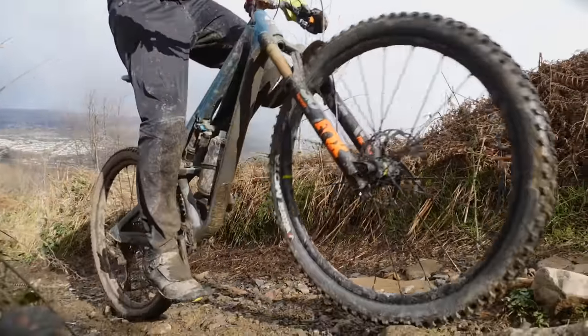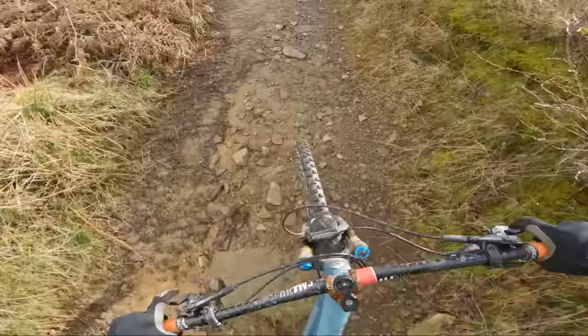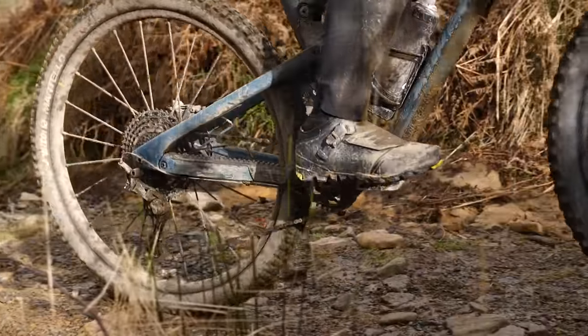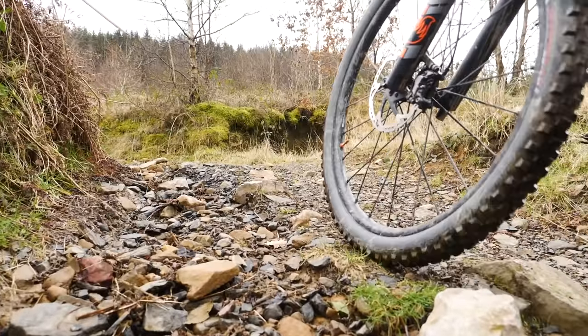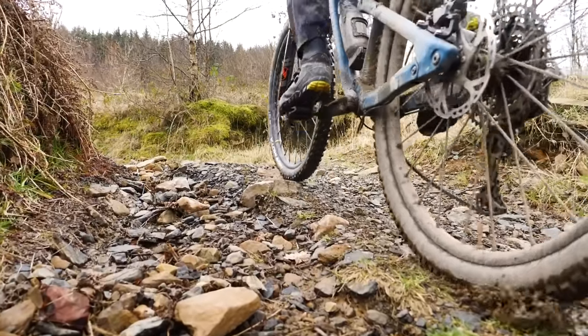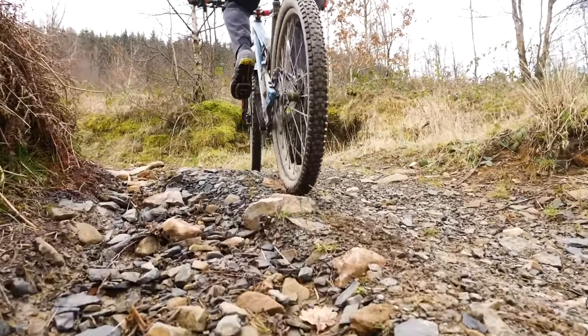Climbing with an air shock definitely has an advantage. I'm able to use the compression lever in the mid setting. Now, this isn't because I want to firm the suspension up, but it actually keeps the bike a little bit higher up in the travel. It's really noticeable here because it's keeping the cranks that bit higher off the ground. However, there is a slight downside because you lose a bit of traction, and I am suffering a little bit of wheel spin.